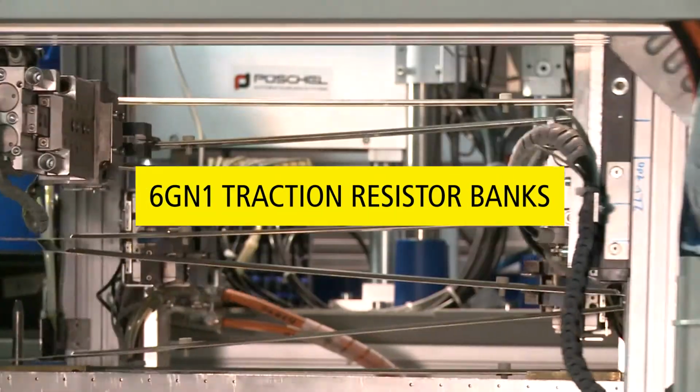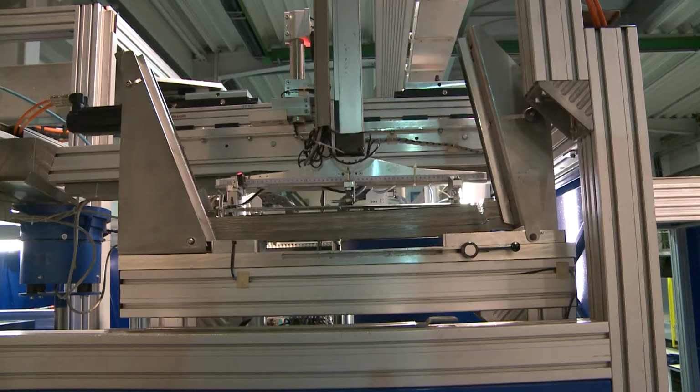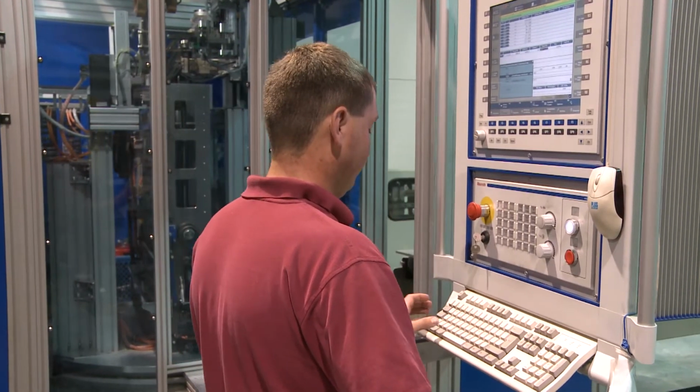The 6G-N1 ribbon resistor system consists of cranked resistor strips connected to banks by spot welding.